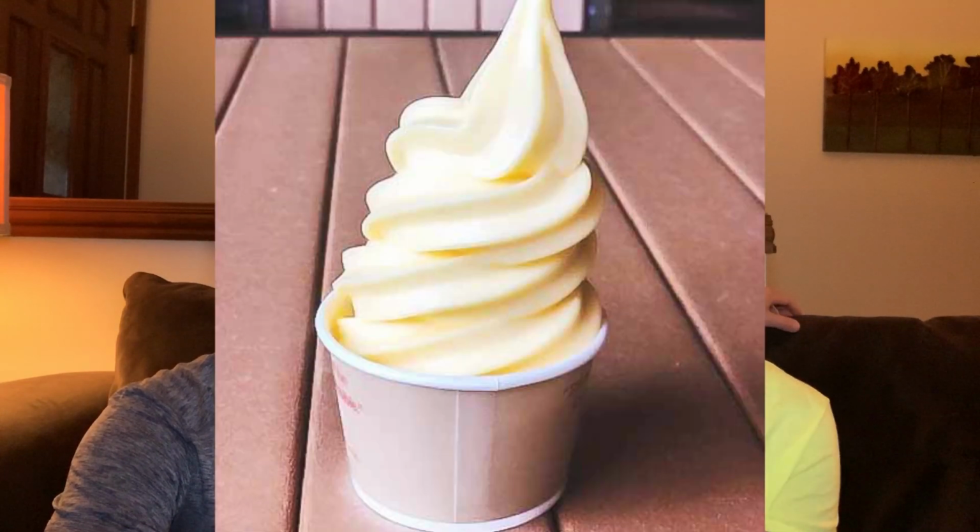Dole Whip. You can get a Dole Whip in Hawaii, and you can get a Dole Whip in Disney World. I'm not sure which is the original. I feel like Disney World might be the original. There was one place that I saw that sold Dole Whips, unless I wasn't paying attention. In Hawaii. That's right, we were in Hawaii specifically.